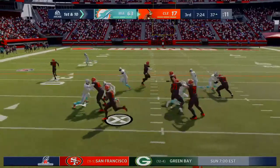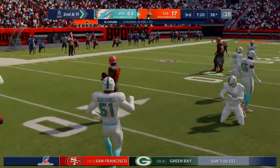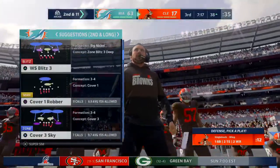They run. Chubb. And maybe a measure of revenge there. He's had his way in this one, but this time they get him behind the line. Officially, it's a 1-yard loss. That's going to bring up 2nd and 11.